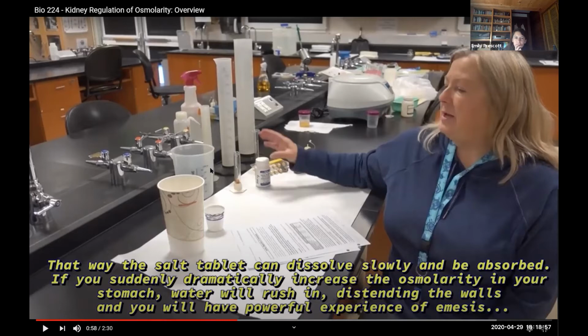What's that? You'll retain more water. Well, what do you mean by retain more water? The diarrhea. So imagine you have super salty water in your stomach all of a sudden. What's going to happen? You have a super salty area. What happens? Water flows in. Water flows in.